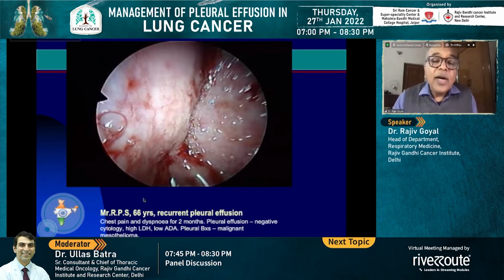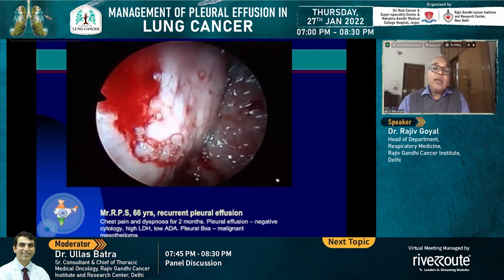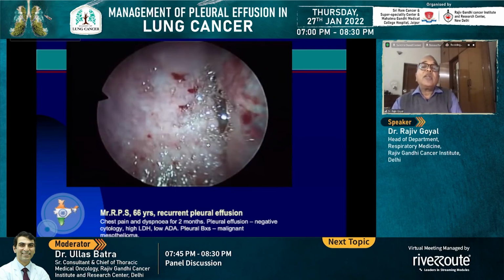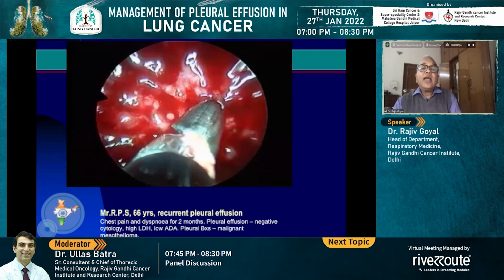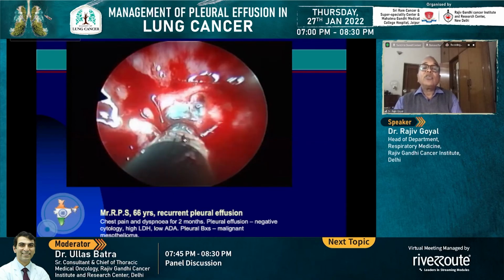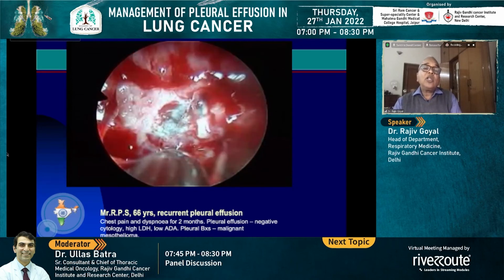Now, some cases for you. This is a patient who had a recurrent pleural effusion, chest pain and dyspnea for 2 months, and you find that the pleural effusion was negative in cytology. Mind you, sometimes you can have a pleura completely studded, and yet the pleural cytology is negative. Now, this patient had a high LDH, low ADA. You can see the whole pleura completely studded. And when these biopsies were taken, not unsurprisingly, it turned out to be a malignant mesothelioma. So, mesothelioma, we know now that the cytology, for some reason which is not clearly understood, can be actually quite low, and you can have such a patient.